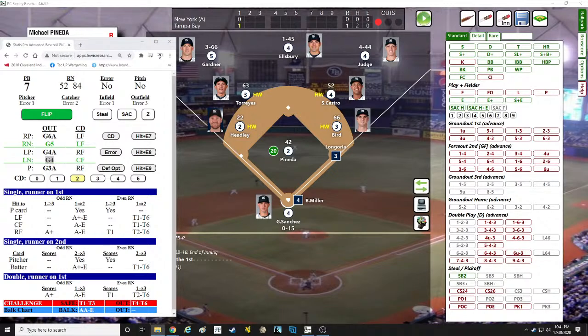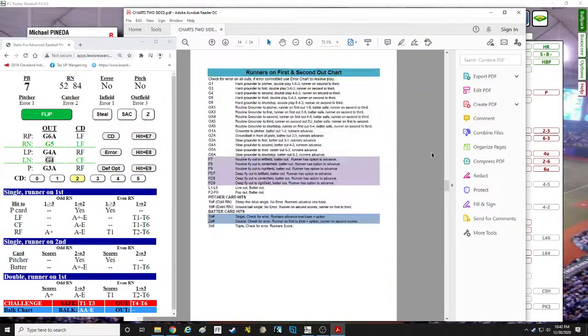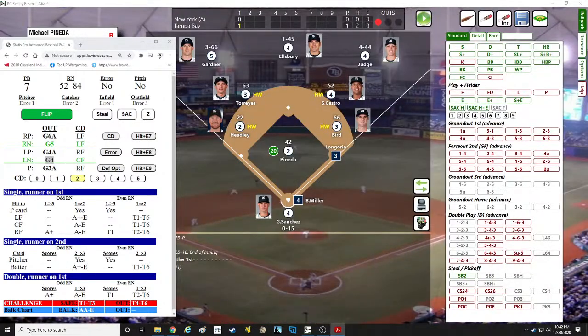And charts. Let's see if this is the right charts. There we are. We got the right charts. So runner on first, and that was a... What was that? What was that play?